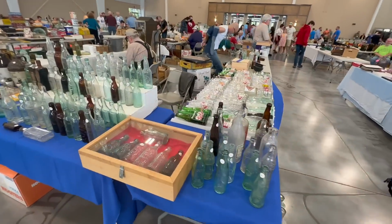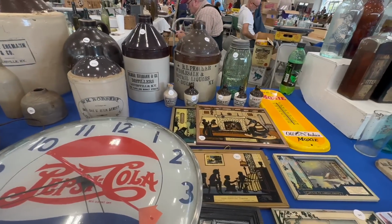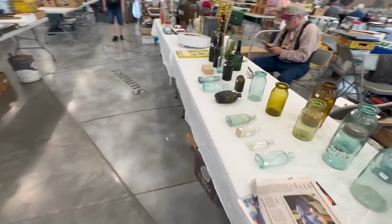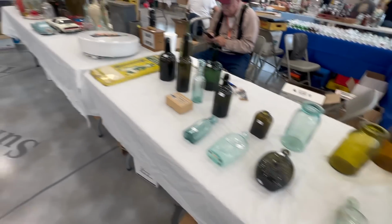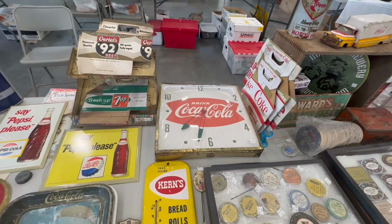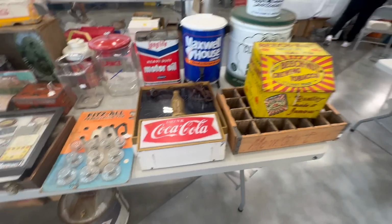Look at all these bottles, guys. I mean, there's more than I'll ever be able to show y'all in a video that you'll be interested in watching. Lots of Kentucky, Paducah Minis down there, Lexington. Look at the bottom. That's how you know she's old. That looks just like my clock that I have. That's kind of a different type clock.